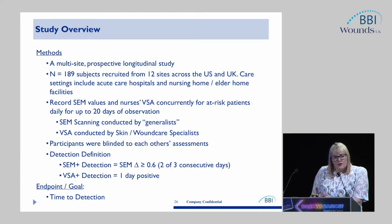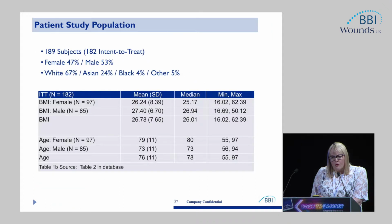Essentially, it was the deviation in the delta of the scanner versus the visual skin assessment, which is currently the standard of what we do. We visually inspect patients' skin, and we direct care based on that assessment. And essentially, it was the time at which the delta was reached versus the time at which visual skin inspection would show a pressure ulcer. And that delta with the scanner was 0.6 or more.